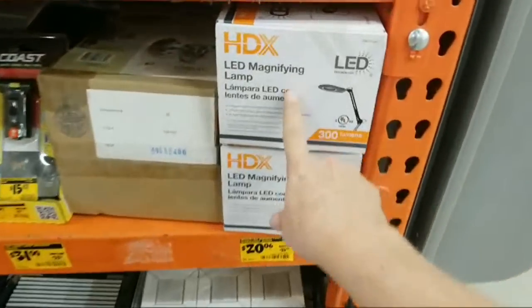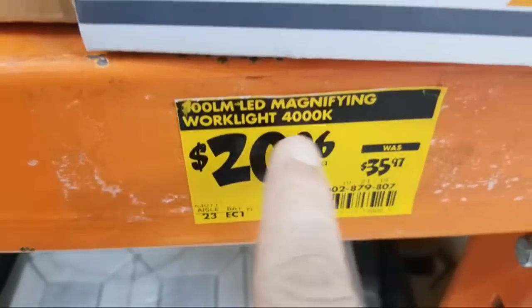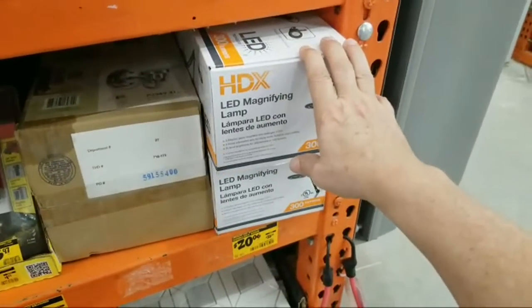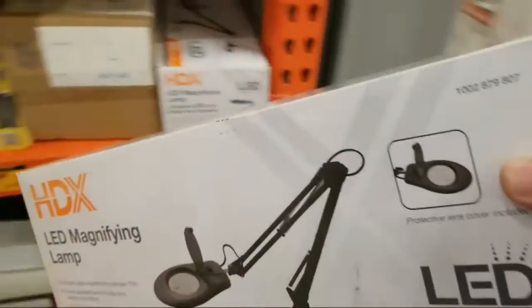You see these here? These LED magnifying lamps right here? Now, these were $35 at one time. They have it marked down to $20.06 on the sticker, and I said, you know what? I'm going to take one of these up to the register. So I did, and they came in at, I think, $9 was the price. So I'm going to get 3 of these guys here.